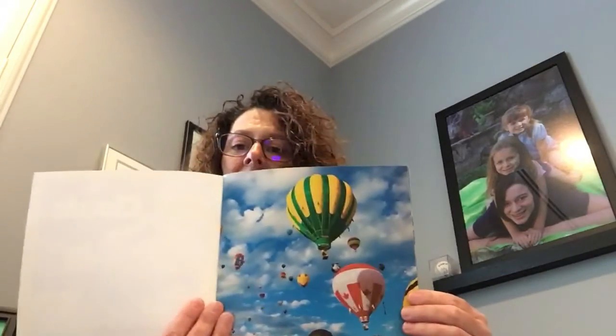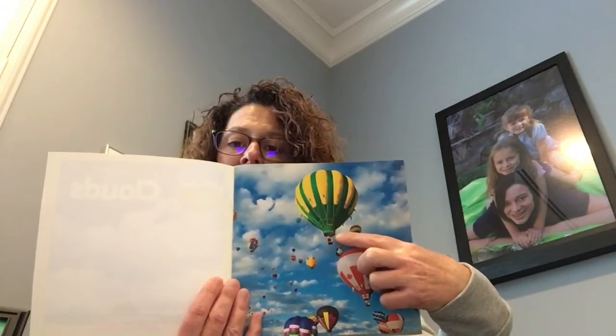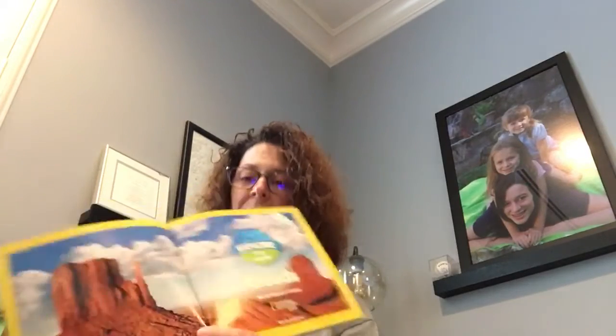Here we go. There's a picture on the inside. It's pretty, those hot air balloons. These are hot air balloons. People sit in this little basket down here, and then the balloon gets filled up with hot air and it rises, and people are able to go up in those hot air balloons. Let's see what we've got. Here's my title page, Clouds.